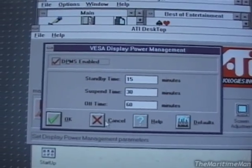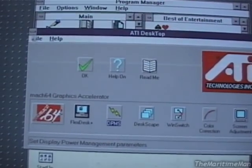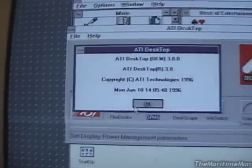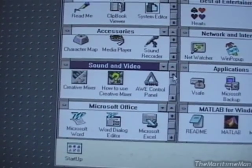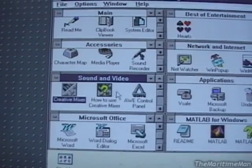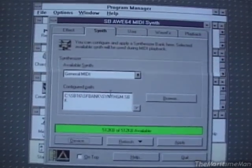Oh, it actually has power management support. That's cool for a VESA monitor. VESA is a wonderful thing. There's that. And then the sound card stuff, which came with a mixer so you can adjust the volume. It has a control panel so you can set fancy MIDI stuff.